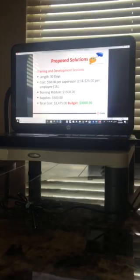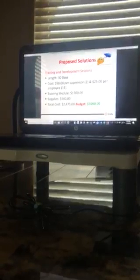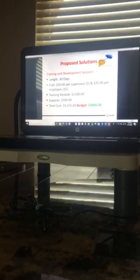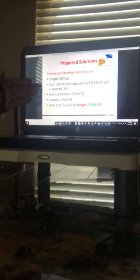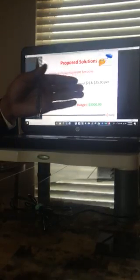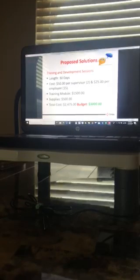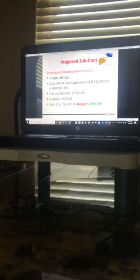Proposed solutions. One of the biggest solutions to the problem would be training and development sessions. Length of training, 30 days. Cost, $50 per supervisor, and there are two supervisors in the department who will be involved in the process, and $25 per employee, which is 15 employees. The training module, $1,500. Supplies, $500, and the total cost of the training session would be $2,475. The training budget allocated for the training sessions is $3,000. So as you can see, the total cost is well below the budget.